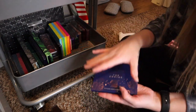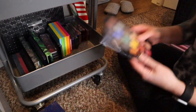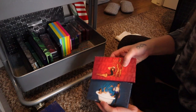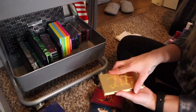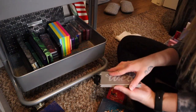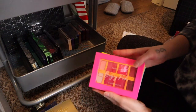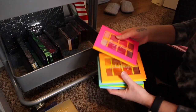I love Zodiac collections. This is the e.l.f. 18 Hit Palette. She can go. These are the Bretman Rock ColourPop palettes. This is Lit. And this is Wet. Also keep. These are the Profusion. They look like cassette tapes. I'm going to let go of all of them.